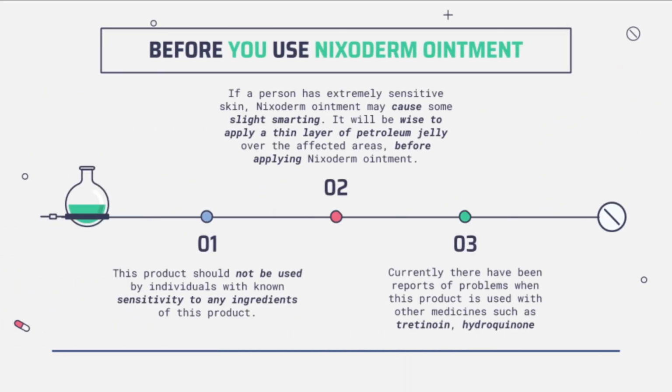Are there any ingredients in this product that you are sensitive to? If no, then you can use this product. If yes, this product is not suitable for you. Next, if you have extremely sensitive skin, you are recommended to apply just a thin layer of petroleum jelly over the affected areas before applying the ointment. This is because the ointment gives a slight smarting sensation. And if you are on medicines with tretinoin and hydroquinone, avoid this product because currently there have been reports of problems when this product is used with those ingredients.